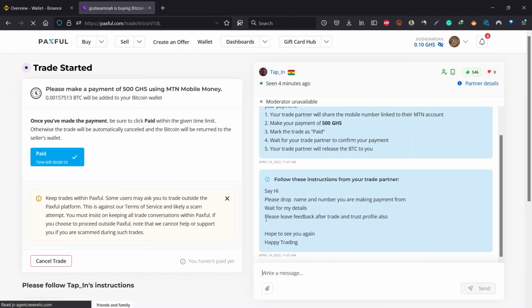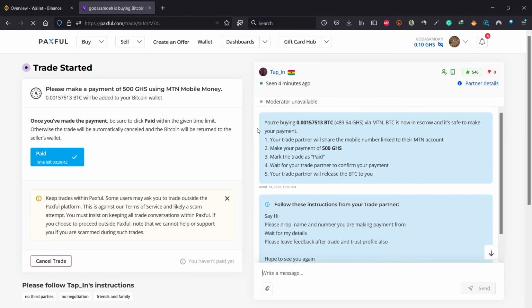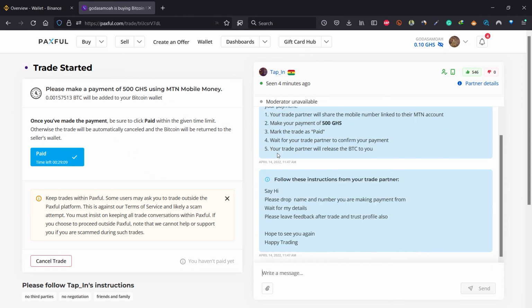Okay, so this is the chat side. You can send a person a message before you send the money to his Paxful account. I'll send a message, and after he replies, like what we did on Binance, I'll click on paid. Within this minute, he should release the Bitcoin to us, exactly like how it happened on Binance. Okay, so I'm not going to buy on Paxful for now. I'll cancel the trade.